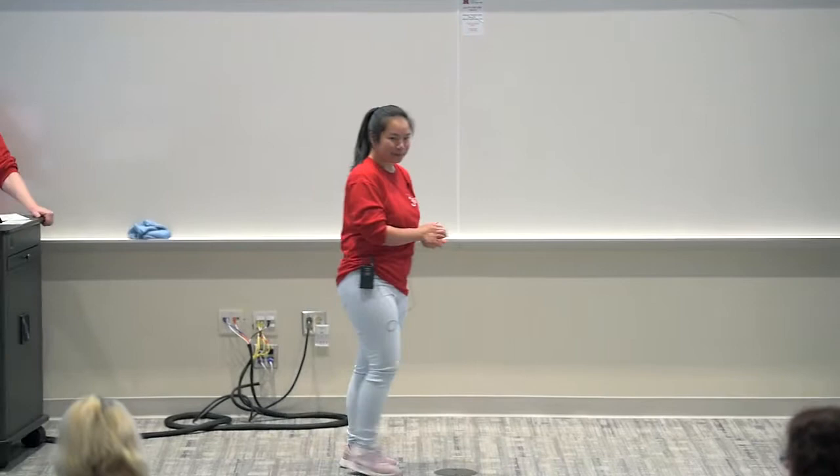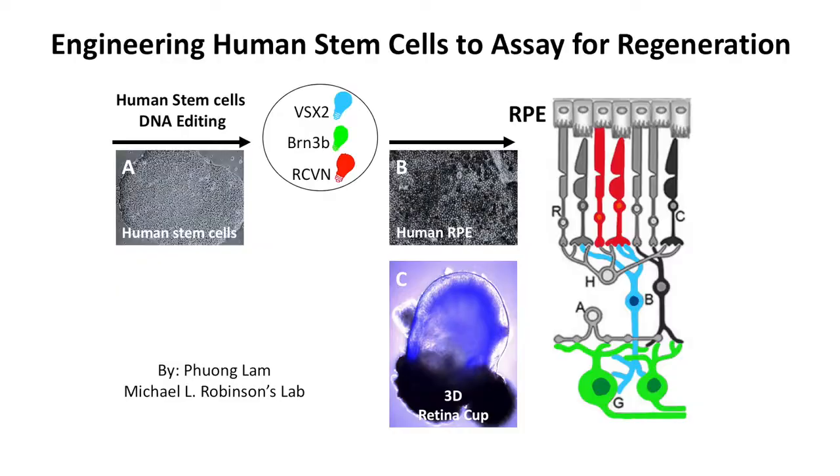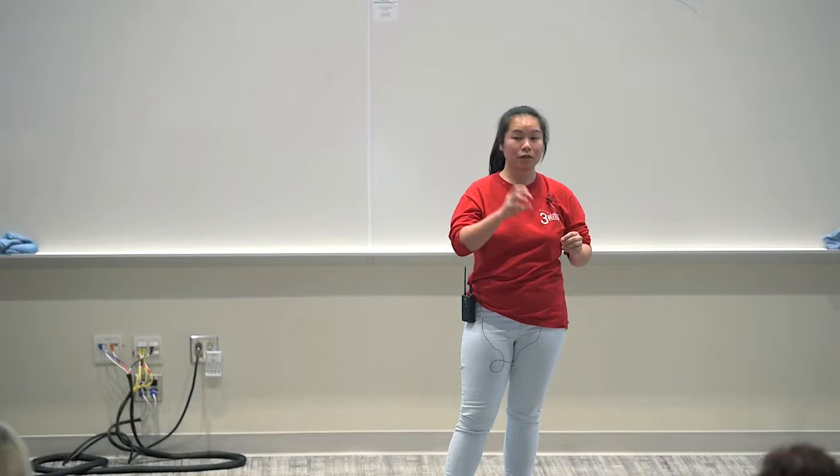Hi, my name is Lam, and my work is in retina regeneration. So what is retina? Retina is composed of 7 layers of cells located in the back of your eyes, and their job is to let you see the environment surrounding you. The RPE is located in the back of the retina, and its job is to supply nutrition and to make sure the retina has a proper function.